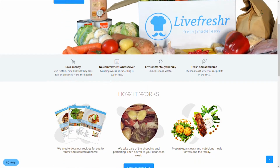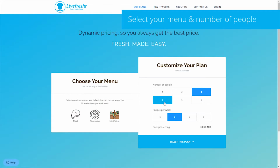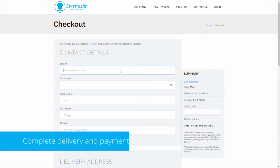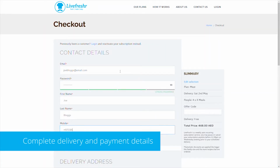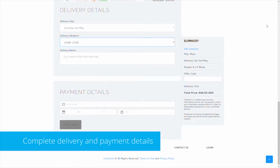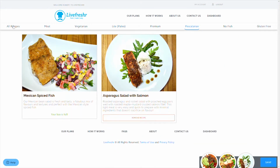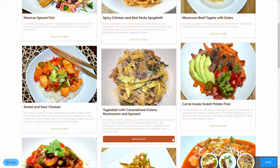Here at Livefreshr, we create delicious, nutritious meals for you and your family to enjoy. Just choose your menu and the number of people in your household. Then select the number of recipes that you would like to receive each week. Just fill in your details, choose a time and date that's most suitable for you, sit back and await your delivery. Make your choices from the weekly menu with a large selection of recipes that cater to varying dietary preferences.